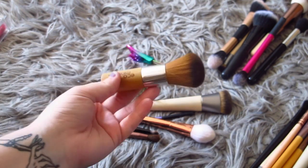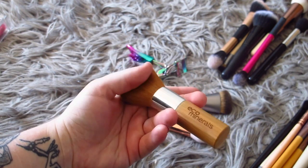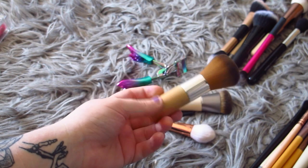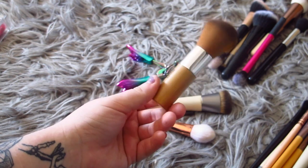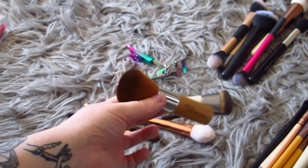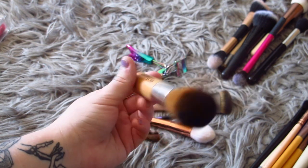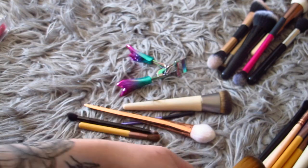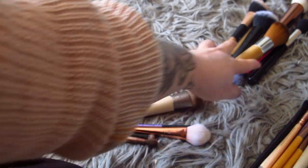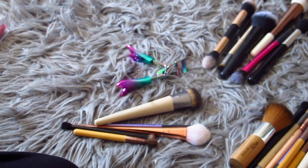So I think I'll be getting rid of this Eco Tools Minerals brush. It's a really good brush. It was extremely expensive, but again, I thought at the time I was just so obsessed with the Eco Minerals, which they are absolutely amazing, but yeah, this is just not a brush I prefer to use, so that will be going over there, unfortunately. Actually, I think I might keep it. I think I might keep it for now.